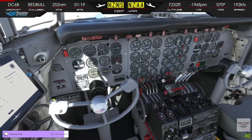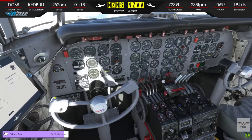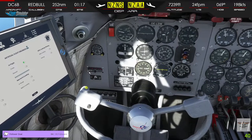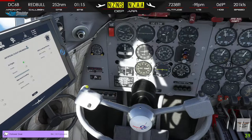7,500 feet. We're definitely decreasing in the range to the VOR. That's there, but I've got nothing there. Can't even tap it. Why?